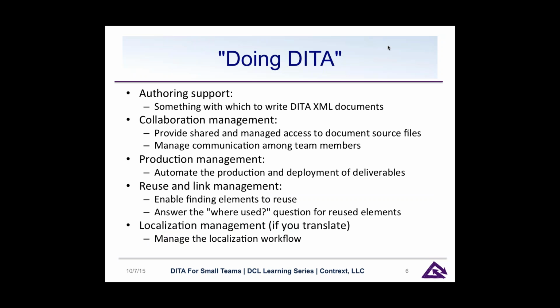So what are the general requirements? What does it mean to do DITA? You need authoring support. You need something that you're going to use to write your DITA XML documents. That's sort of obvious. You need collaboration management.